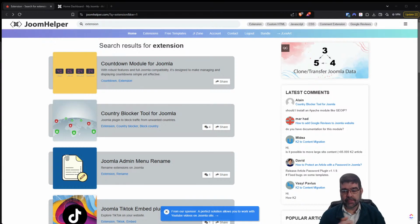All right, so let's talk about JoomHelper. For those of you that are not new to the channel, probably my favorite extension that they have is the file manager. That is really nice.